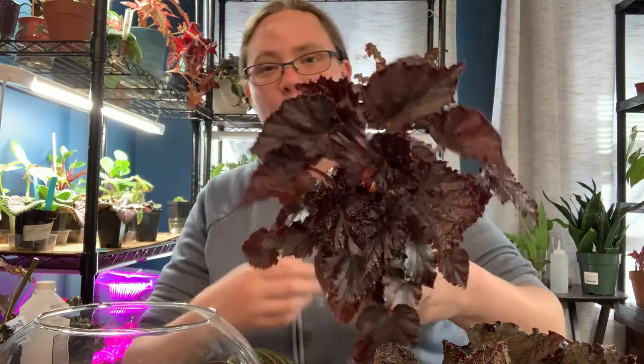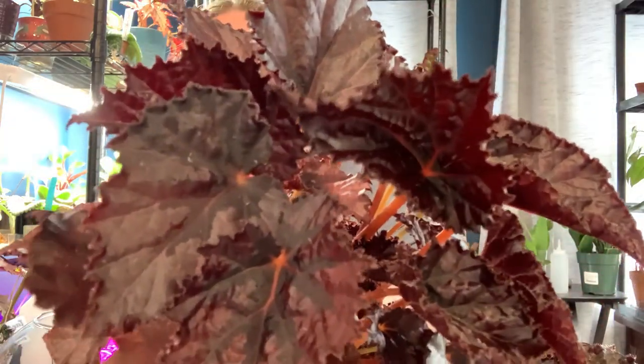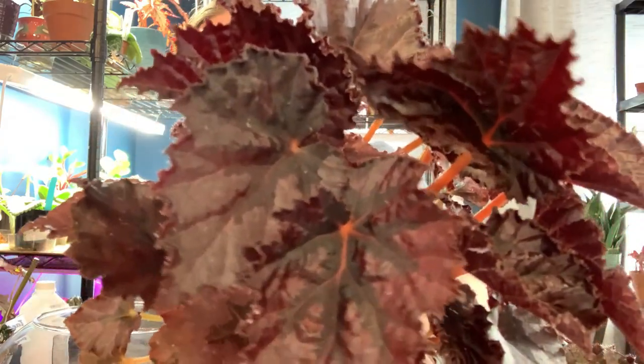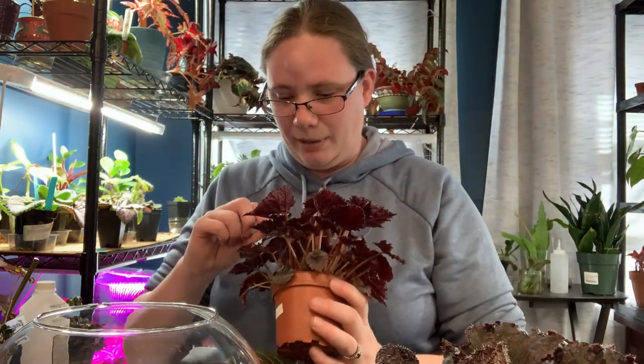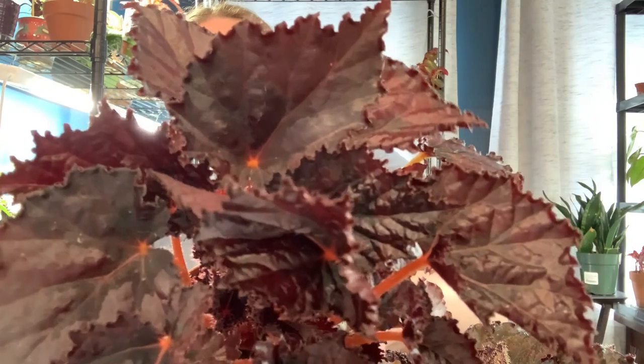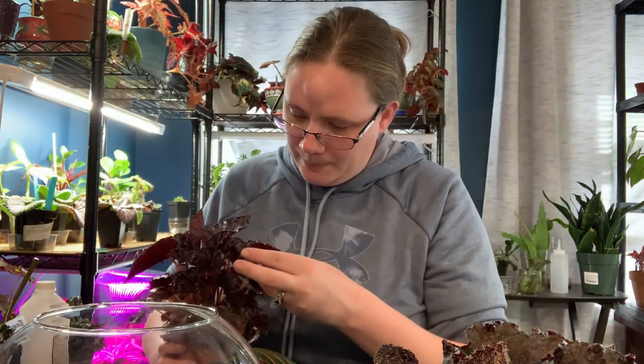And I ended up picking up two things. One of them is this guy, which you guys saw me pick up and basically carry around for the entirety of the video because I knew that I was gonna get it. And I'm in love with this plant because it's basically got black markings along the veins and then this really, really dark maroon.